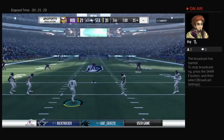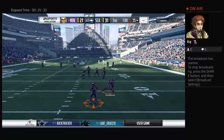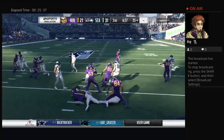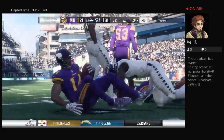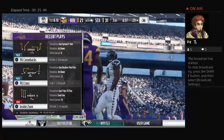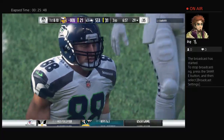Both teams appear ready for the fight ahead, and we resume action here in quarter number 3. This one taken from the 7. And a good return as he'll be stopped just shy of the 30-yard line. Out come the Vikings. They'll have it first on offense as we begin the third. They have the ball here for the inaugural drive of the second half.